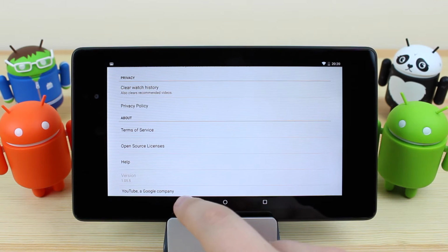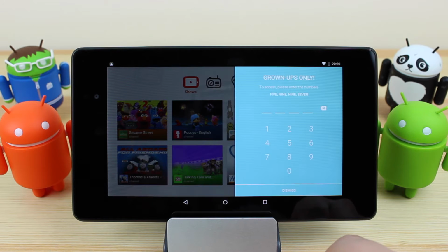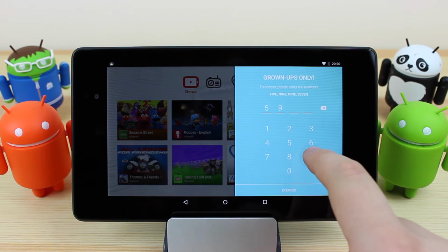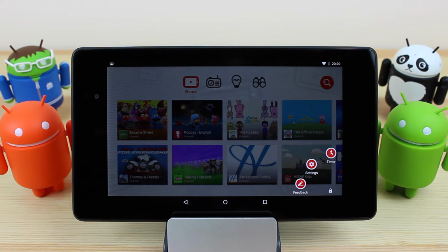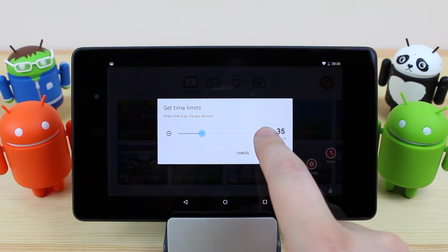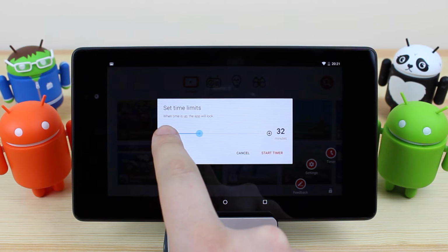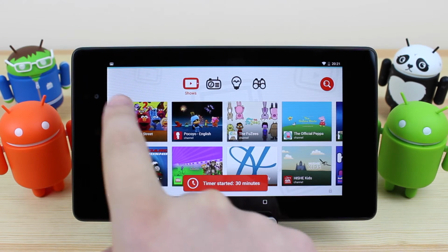Now unfortunately when you exit out, you do need to enter a brand new passcode every time, which can be a little bit of an annoyance, but what you're hoping to do is set up the settings to your liking and pretty much be done with it. You've also got options here for feedback and also a timer, and what this will allow you to do is set a time limit, and when the time is up, the application will lock itself. So you can set it to 30 minutes, start a timer, and then you can see that the application is locked now for 30 minutes.